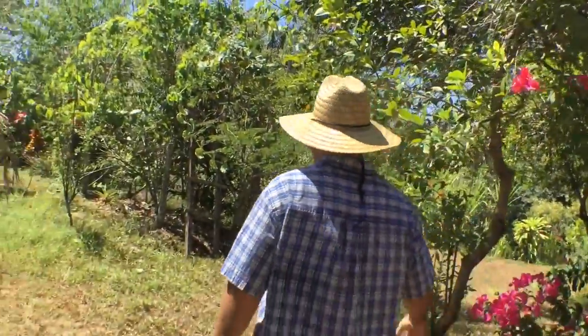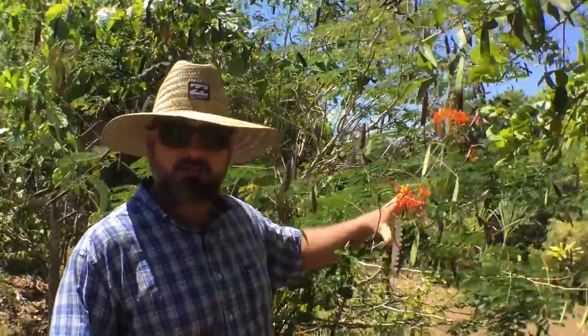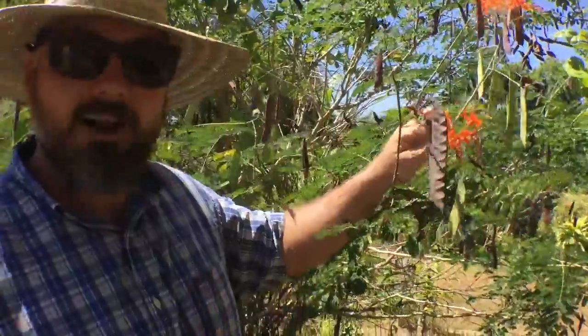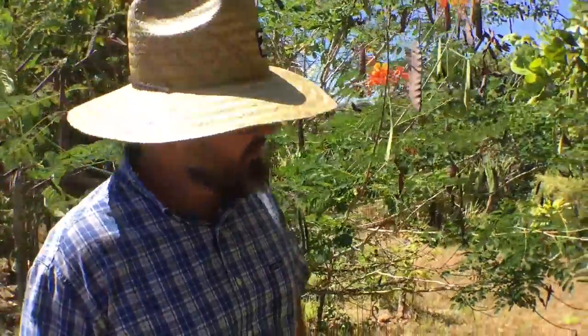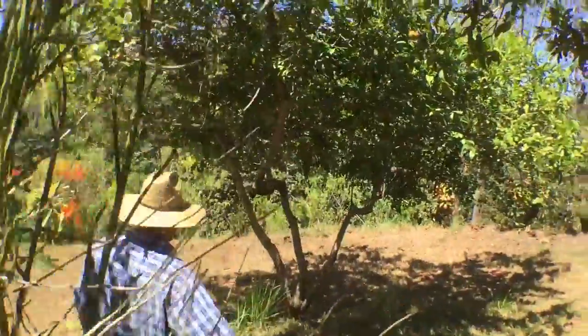This beautiful plant here is Oha Sen. It's an excellent plant if you're constipated or if you've been poisoned. You can take a lot of this. It'll help you evacuate your system very quickly. We have several types of orchids.